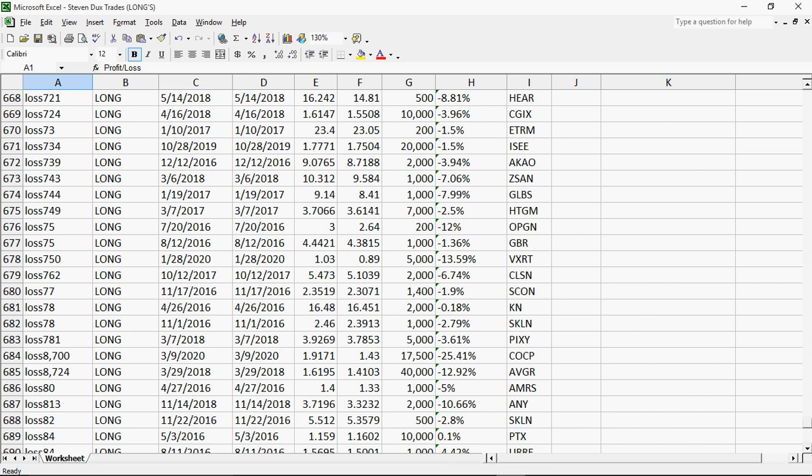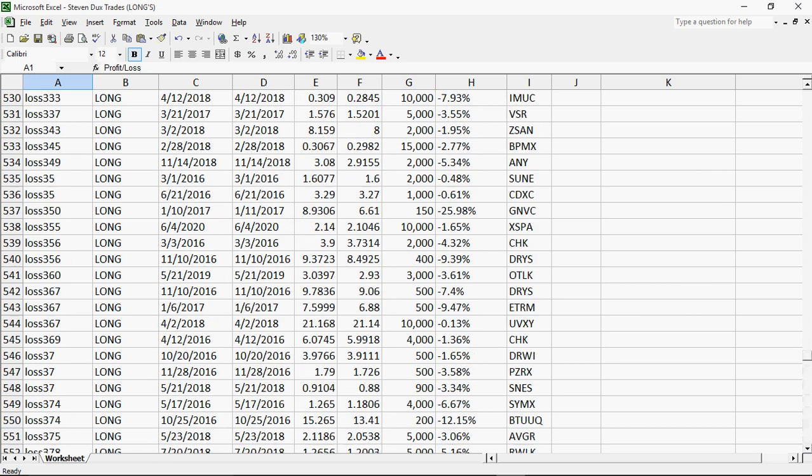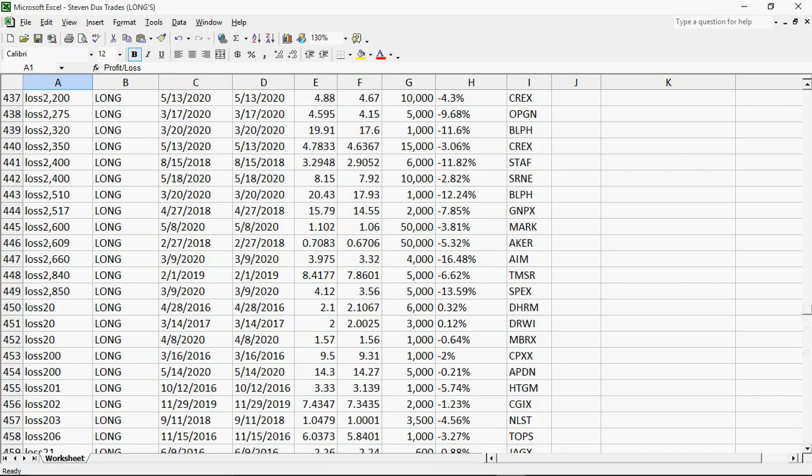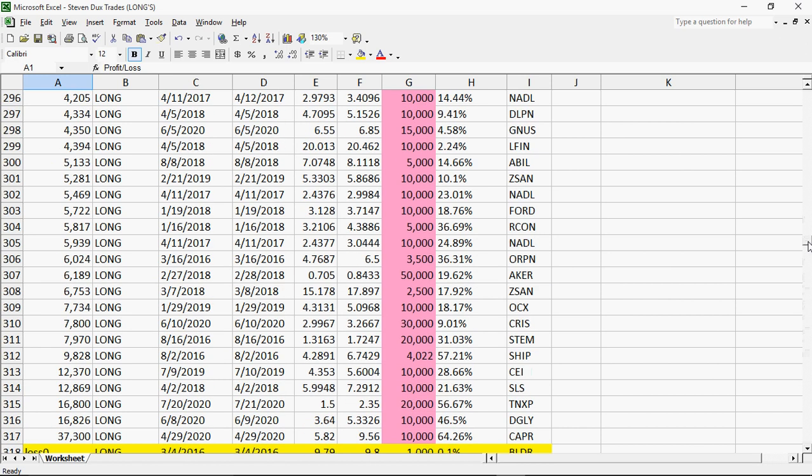Microsoft Excel file. And then I separated his wins from his losses. And I put the word loss in front of all of these. This was the only way I could have separated because the dollar symbol was in the way. I couldn't categorize it properly like that. But anyway, these are all his wins. These are all his long wins. And these are the highest.